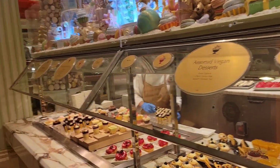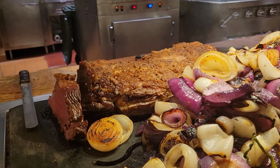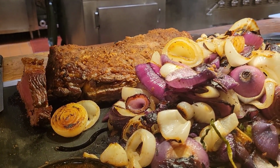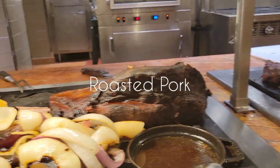Oh yes. Okay. Roasted pork. Mmm, yum yum. All the pepper on this. Wow. Awesome.